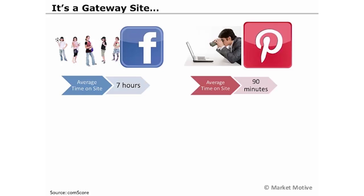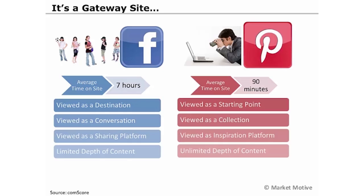So when we look at monthly usage data for the two sites, the average person spends about 7 hours a month on Facebook and about 90 minutes a month on Pinterest. Now, at its surface, that would seem like people are way more invested in Facebook than they are in Pinterest. And to an extent, that's true. Again, it has a higher usage rate, it has more frequent visit rate, but it's also important to understand the context of how we use these two sites. Because Facebook is a place that is a destination rather than a starting point.